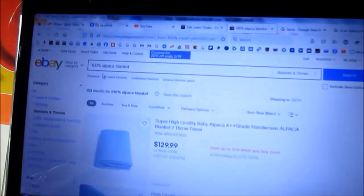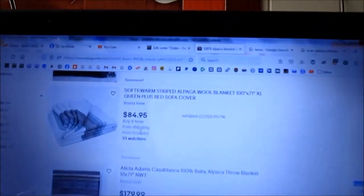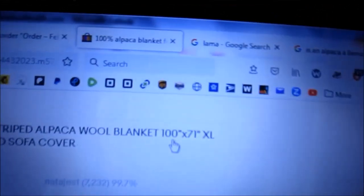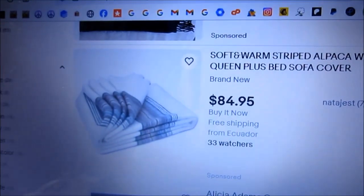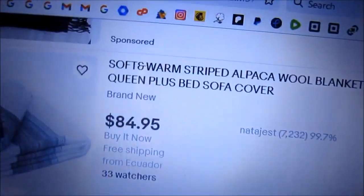Okay, so that is how you buy good blankets on eBay. Let's just scroll through. Here are alpaca blankets. Okay, look at that, brand new for $84.95. Look at the size, 100 by 71, XL. There you go, that might be a good one. And it's new from Ecuador. Exactly, Ecuador.